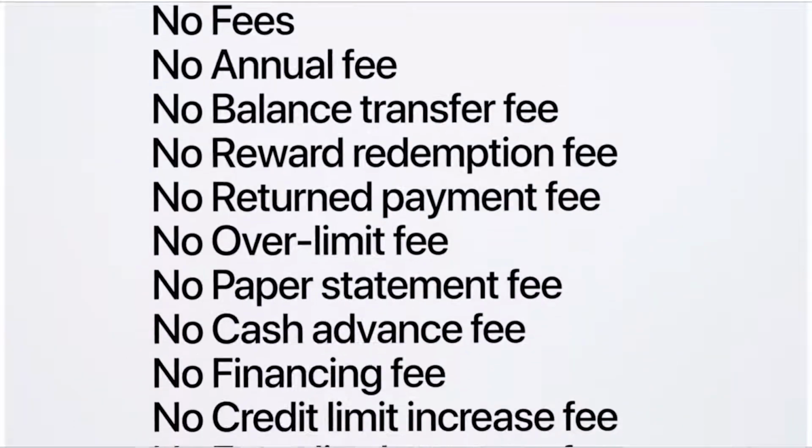And probably the best feature of the Apple Card is the fact that it is free. Most cards do have an annual fee, right? $95 up to $500 or even more dollars for some of the ultimate rewards cards that people are happy to pay if they have a lot of different expenses where the rewards that they get make it worth that fee.